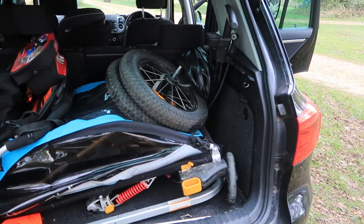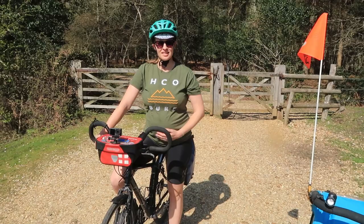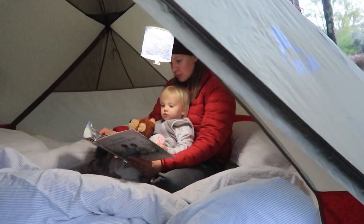We've got the camping stuff on the roof, we've got the bikes on the back, we've got the trailer and spare wheels and bits in the boot. I've got a mattress here because I'm pregnant and I don't want to sleep on a blow-up bed. Neither do I. And full bedding, that's the luxury this weekend. So we'll probably have far more than we need, but we'll see how we go.